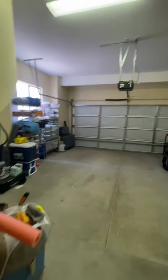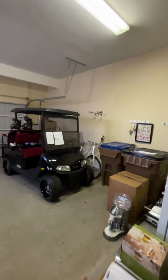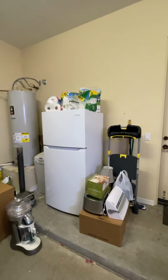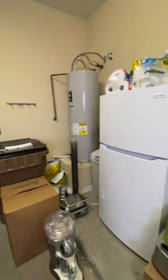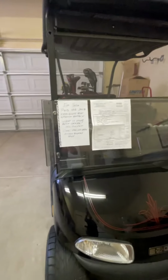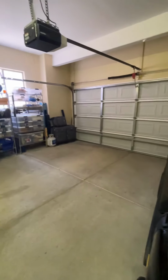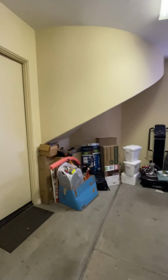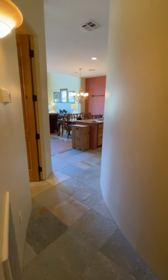And then this should be right off the garage here. And so, got a little bit of extended garage area. Water heater. Looks like a golf cart, it's for sale. And you've got a pretty decent sized garage. And that curve is under the steps as we are going to head up the stairwell.